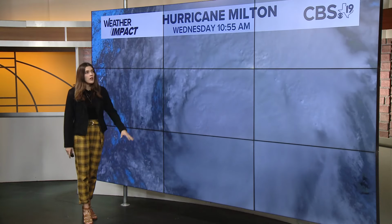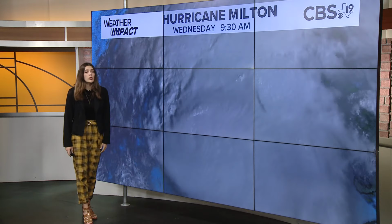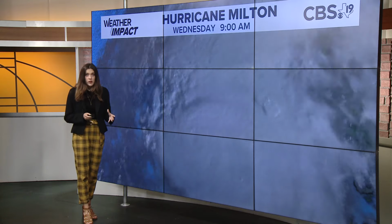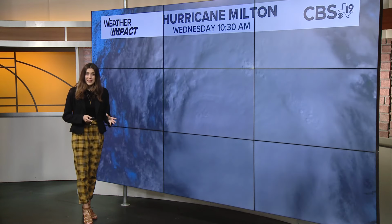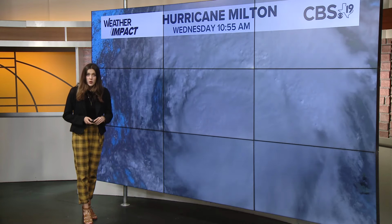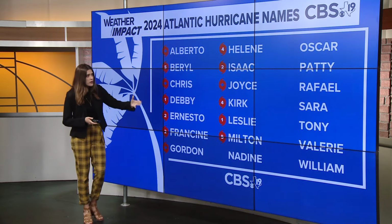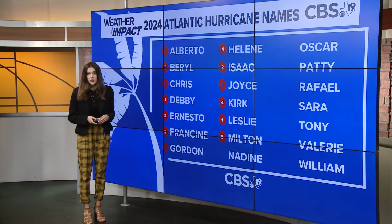All eyes are on the Gulf, watching monster storm Hurricane Milton. It has its sights set on Florida. It's going to be difficult for communities which were impacted by Helene just a few weeks ago. Now, we've received a lot of questions about what happened, how we went from H to M so quickly.